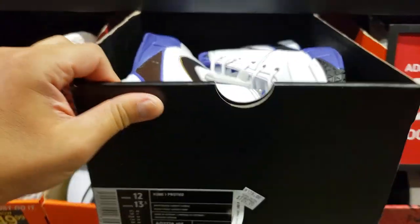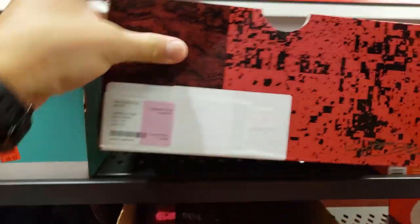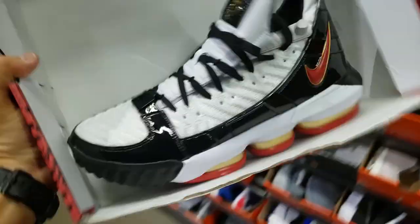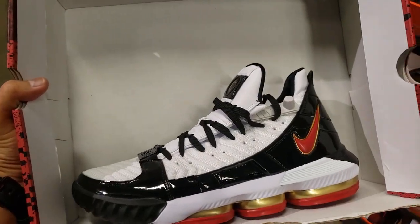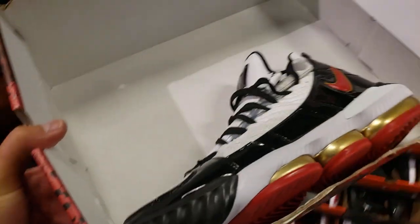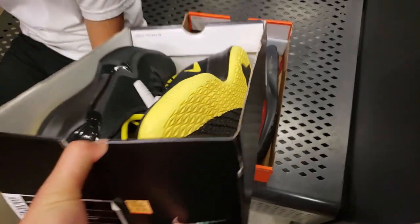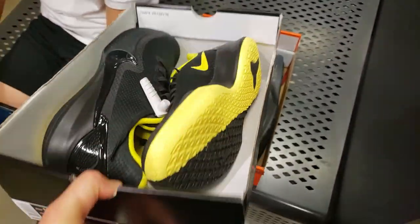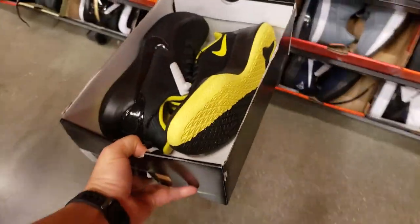110, 30% off. Not bad. See some LeBrons. What is this, the Chinese New Year? Oh, 160, and you get another 30% off on top of that. Damn, they got heat, you guys. They got deals. These are the deals I was talking about. Crazy. It's an awesome trip. The prices are really good for personal, but yeah, they're not there for resale.